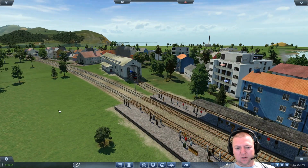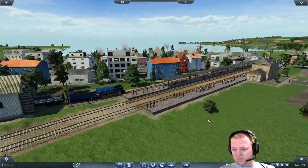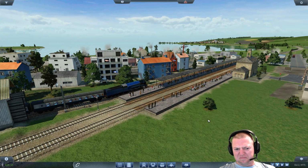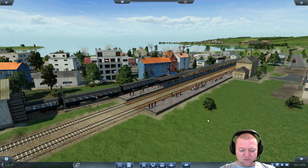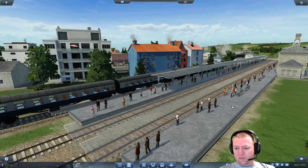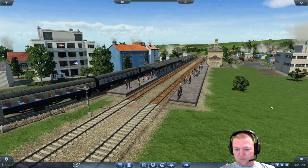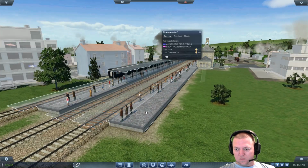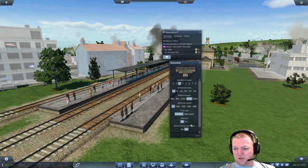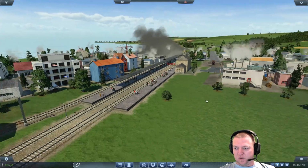What a horrible little whistle that was. Your soundtracks are starting to get a little bit... how you going. But you know, what do you do? I must admit, though, those carriages do look all right. Now, the one thing I've just noticed is this thing has not got the high speeds. So we'll upgrade that and give it the high speeds. Thank you very much.